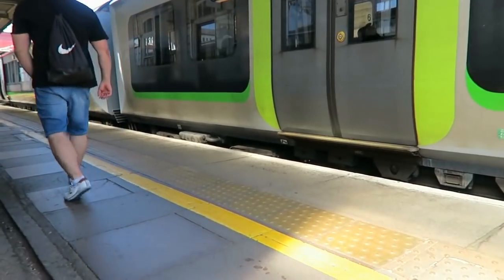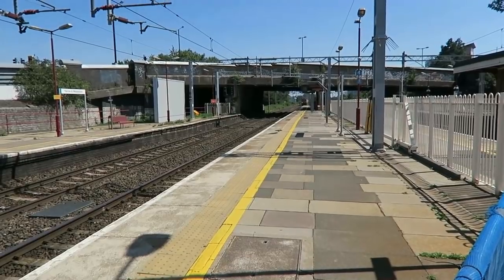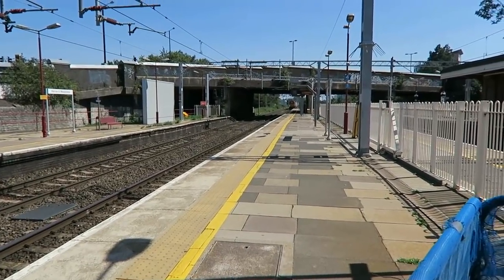This train's going to Tring. The approaching train is not scheduled to stop at this station.